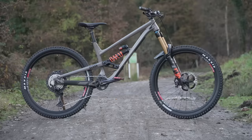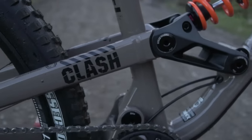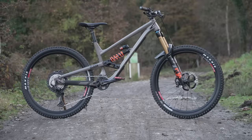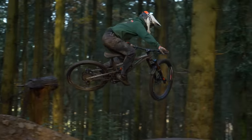There is one bike we are missing out on. Do you know what it is? It's the Clash. If you're on a big hitting, capable and versatile bike, but you're all about ripping rather than racing, you definitely want to be considering a bike park shredder over an enduro race bike.